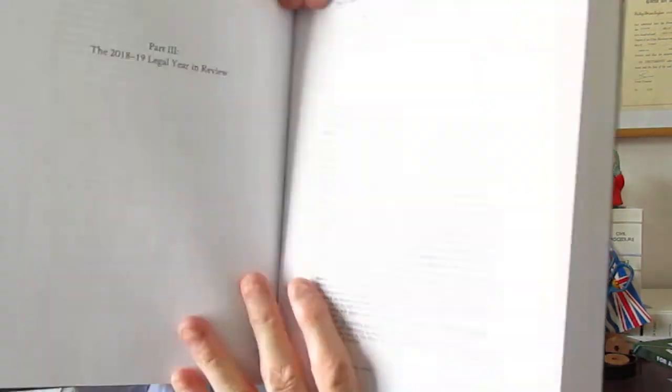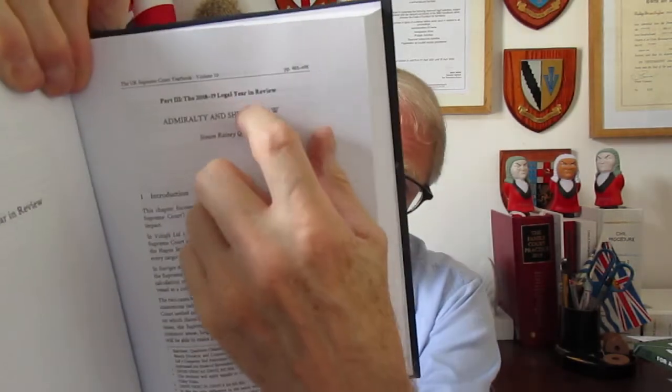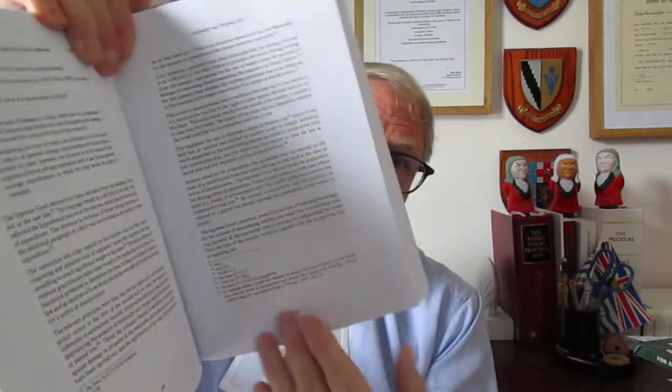Part 3, here we go. I didn't get up as far as that when I was looking at the book earlier. Part 3, that's the legal year in review. And you see how it's set out. It's looking at specific areas of substantive law there, and then you've got an introduction and you run through. And there are, of course, some footnotes to assist you with linking in, depending on what you're looking for. Then there's one on constitutional law, of course, equality law, and so on. Altogether, I think an excellent book.